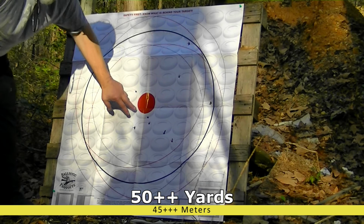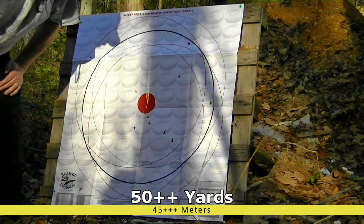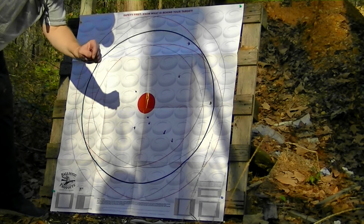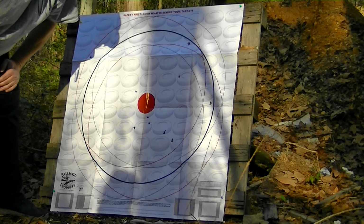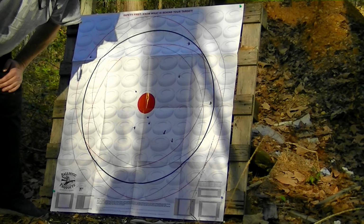1, 2, 3, 4, 5, 6, 37 cal right there. No doubt that right there would have been in the animal. One is enough. One is enough. What a great pattern. And that's conventionally loaded. You can't really load those big boys any other way.